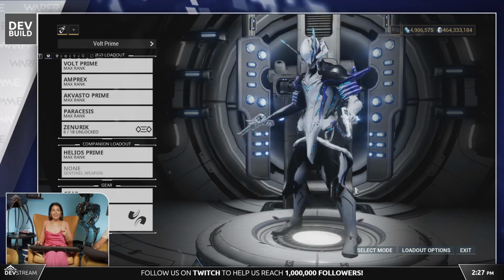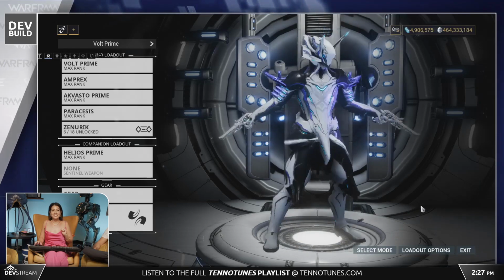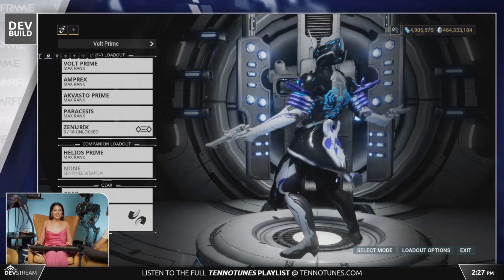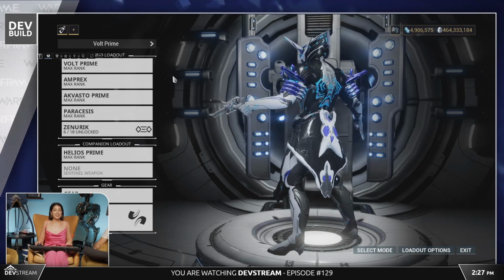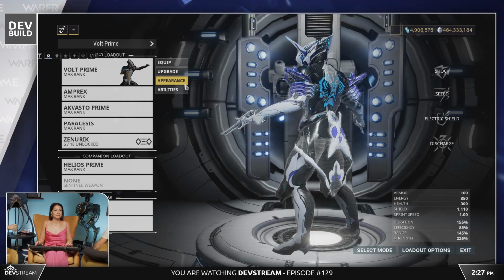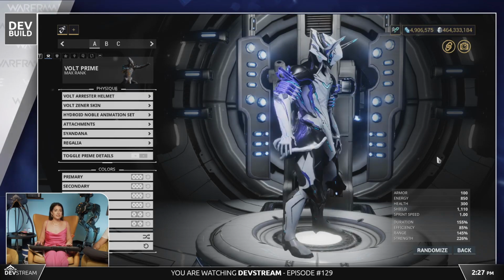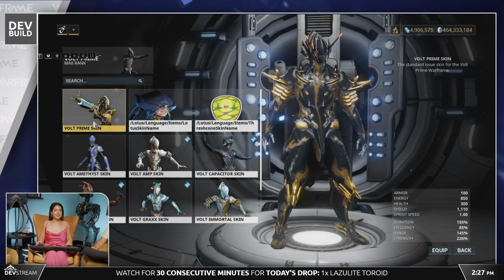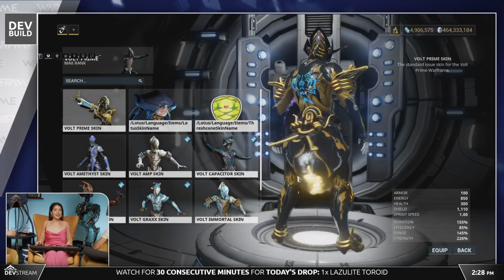Oh, is that cloth physics? Yeah. I told Steve we're out of beta. Yeah, there you go. Officially. So it actually works on, of course, this is just one of our Tennocon skins, the Zener skin. It's finally happening.